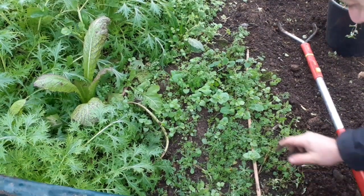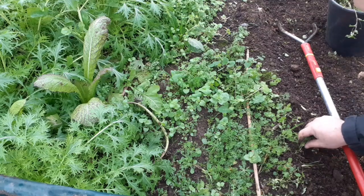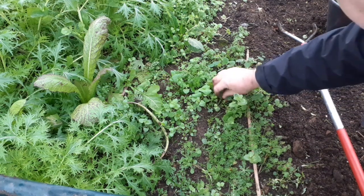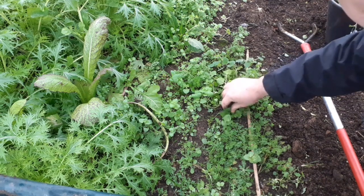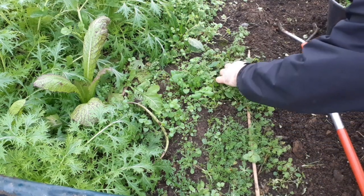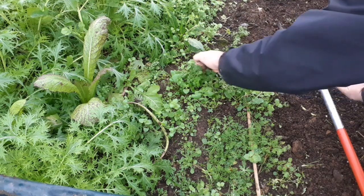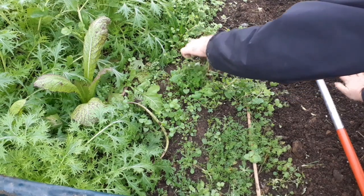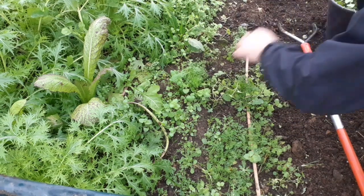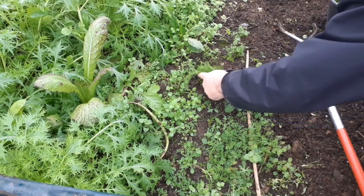In this line here, we should have some carrots. I think there's a few carrots in here, but there's also a few weeds too. It's hard to distinguish the carrots. I don't want to be pulling out too much in case I disturb the carrots. It's hard once you get started. So just pick up the base of the root and they will come out. Hopefully we can see our line of carrots in there. Some carrots here.